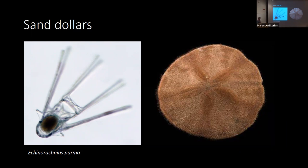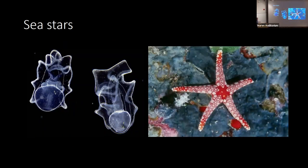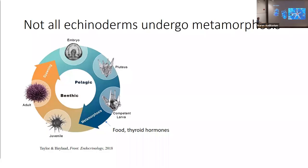But this is not only something that happens in sea urchins and sand dollars, it's something that happens with sea stars. So these are larval sea stars. Now I'm showing pictures that I've gotten off the internet. The pictures I've shown you before were ones that I made. But these are sea star bipinnaria larvae that are going to become an adult sea star via a process of metamorphosis. It's very similar to what I was talking about with sea urchins. And then other echinoderms do that as well.